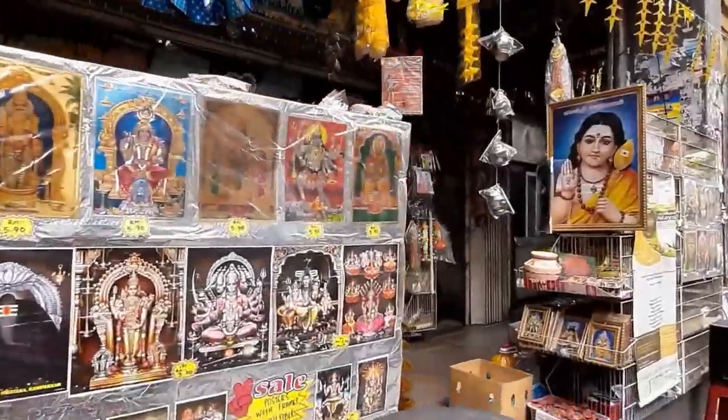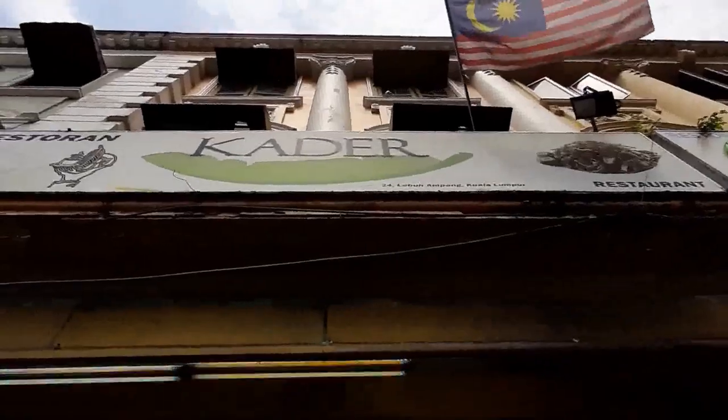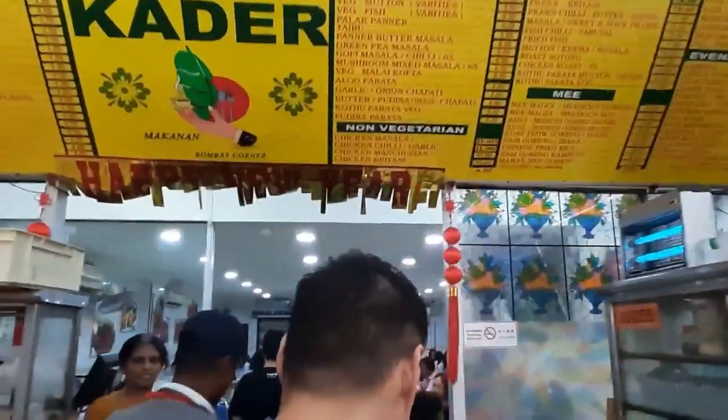Chinese New Year, a lot of the businesses are closed and these streets are crowded. We're learning today how to order food at a restaurant in Malaysia the proper way, not eating McDonald's or some of those places. We're gonna learn the traditional way of eating here in Malaysia. With our hands.